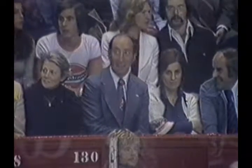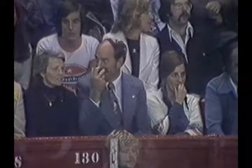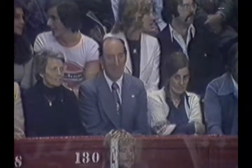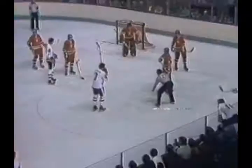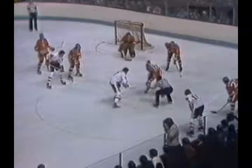And some of the special guests on hand here at the Montreal Forum, Mr. and Mrs. Mark Lalonde and Mrs. Campanello of Skeena. New Minister of Fitness and Sport, of course, announced by Prime Minister Trudeau.